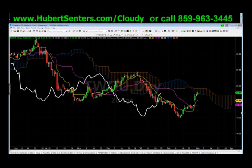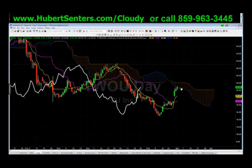TWOU right now is still a short. I would short it here with a stop of 24, but if it went back above the cloud, I'd want to get long, right? Hubert, can this be used from UK shares? Yeah, it can be used on anything.